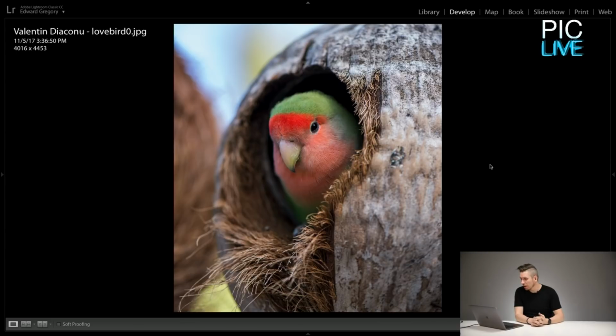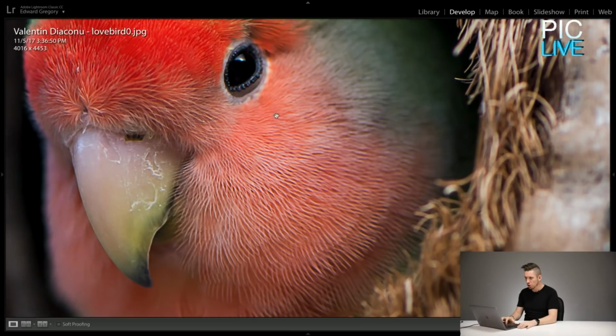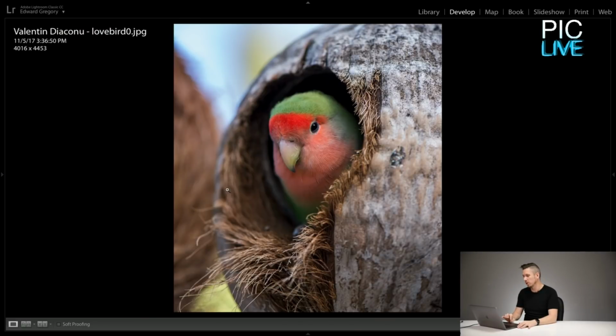It's a lovebird, and it looks like it's living inside a coconut. Now, this is a great example of absolute sharpness. Look at the feathers on that. You've nailed your focus on this. My guess is you've added a little sharpness in post-production. But this is a wonderful, wonderful photograph.